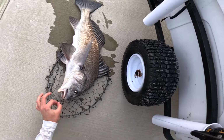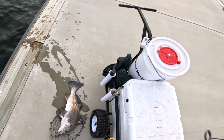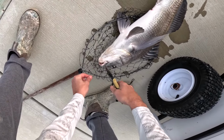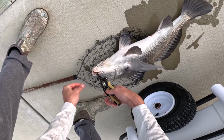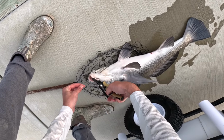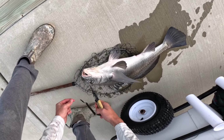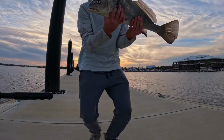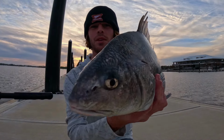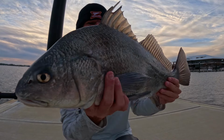Oh, you hear him drumming? Oh, that's a gorgeous fish. Phew-wee. Nice. Not taking you home. I'll get a nice picture of you. All right. Nice, pretty black drum on the live shrimp. Woo. Guy gave me a fight.